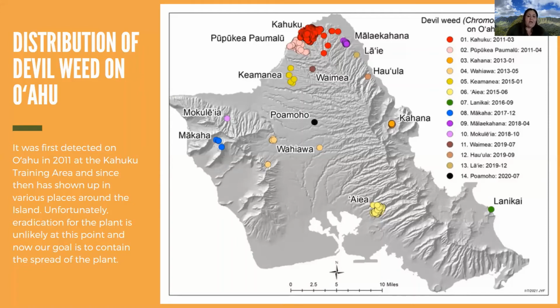After the Kahuku training area detection, an area in Kahana Valley was detected about 20 feet off of a main trail in 2013. And a short time later, devilweed was detected at Schofield Barracks. Given the distance and topography from KTA, it's unlikely that this population resulted from wind dispersal, but rather from human activities. Aggressive management by the Army Natural Resources Program and OISC has worked at suppressing plant abundance regionally in these initial areas. But both long range and local dispersals have overwhelmed available resources.